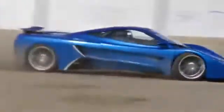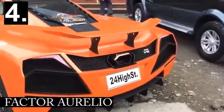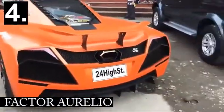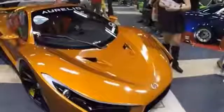Car number 4 is another ultra cheap option, this time hailing all the way from the Philippines. Called the Factor Aurelio, this exotic lookalike is based on a custom frame chassis and usually built with the Honda B16A engine, although V6 and V8 variants do exist as well. The Aurelio is the first supercar to come from this archipelagic nation and focuses on being an inexpensive alternative to more well-known supercars. Nearly everything on the Aurelio is sourced locally and built affordably, from the thin fiberglass body to the 18-inch Rhoda aluminum wheels.